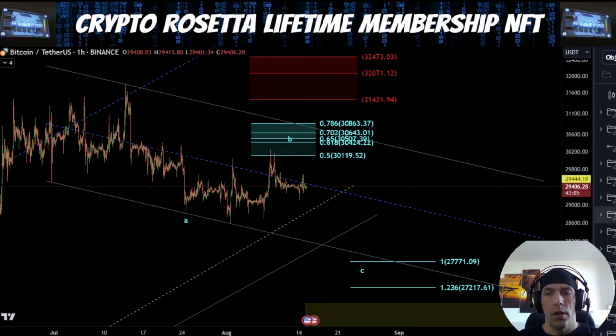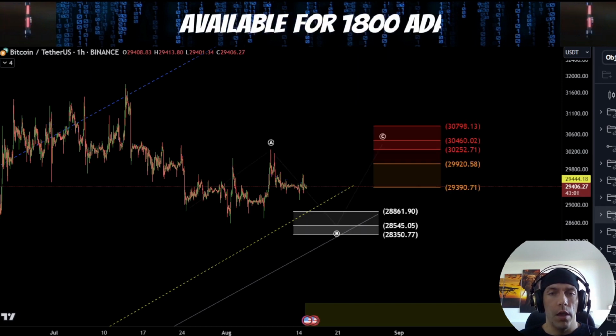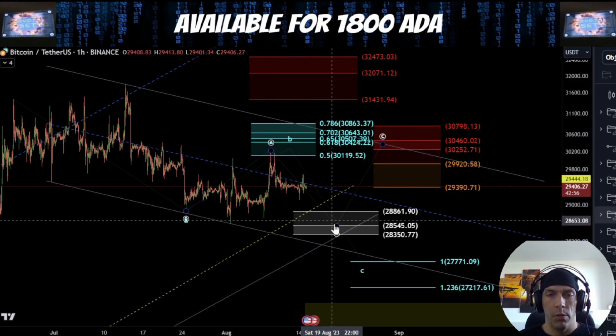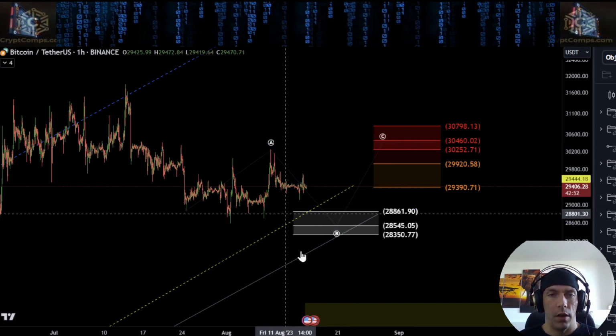but there is still potential that we could look to challenge the top of this channel. Now, if we are going to look at something like that, there's 2 ways that I'm looking at it. So either what we could see is that this move develops as a bigger A, we get 3 waves down for a B, and then we get a C wave to the upside. So this would be looking at it as a flat.